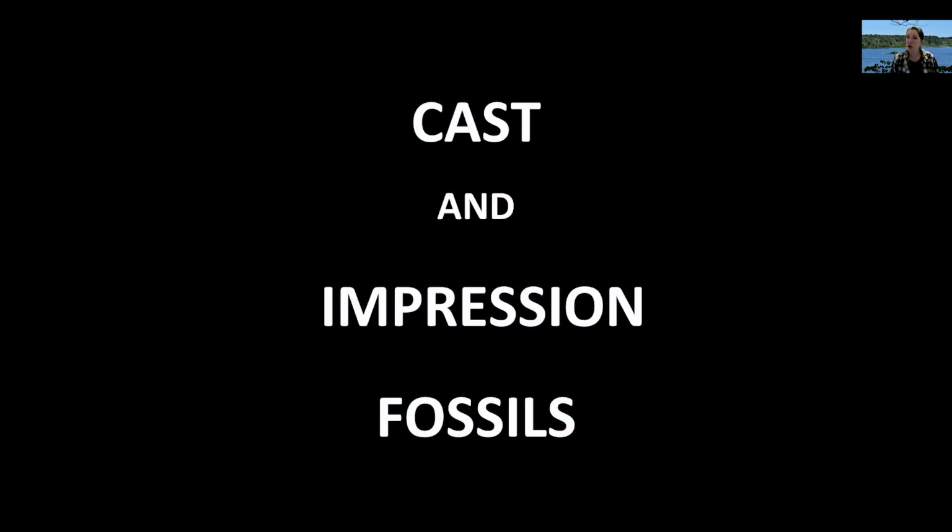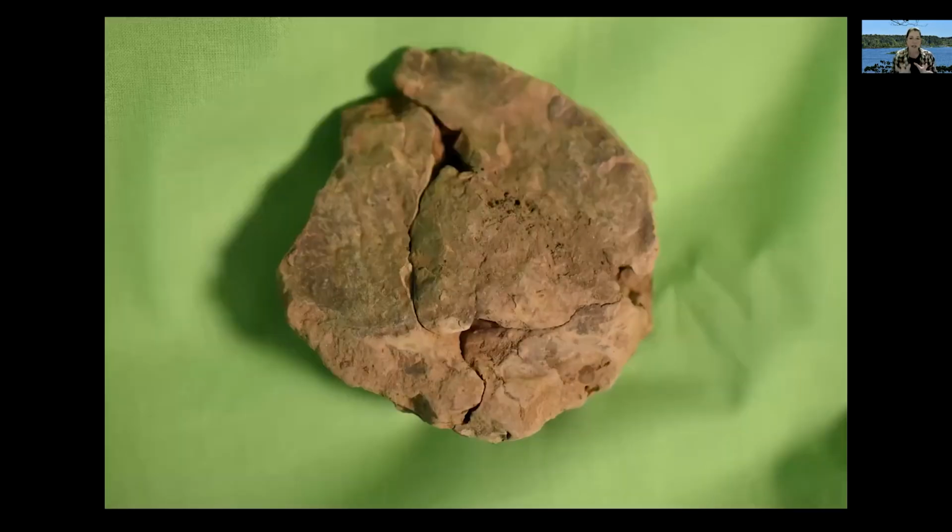So let's talk now about how fossils form. And the first method that I want to describe to you is the one that results in cast and impression fossils. So our animal has been buried in sediments. And in this case, the body eventually does decompose, but it takes such a long time that the surrounding sedimentary matrix has hardened. And so what's left is a hollow in the interior, which then later fills with more sediment.